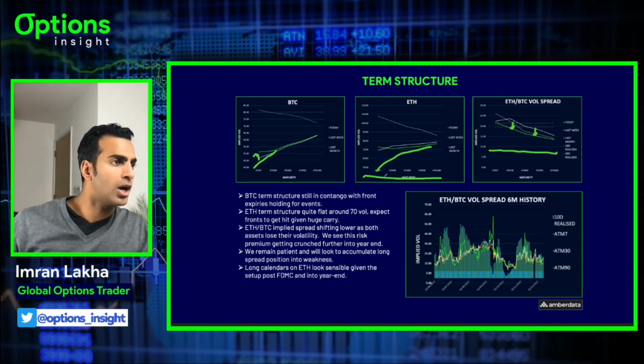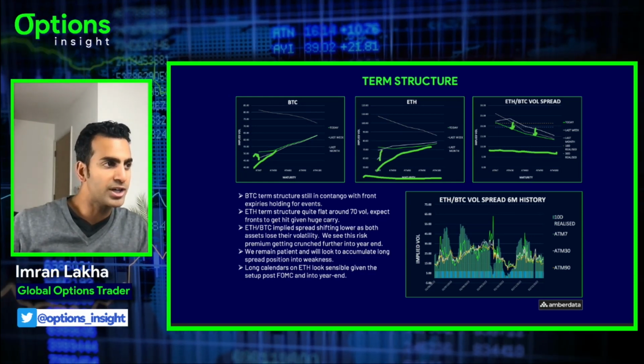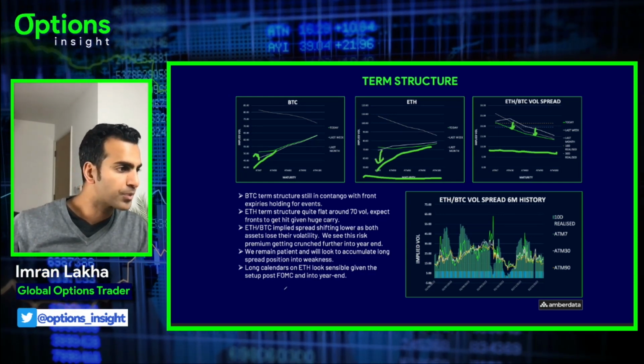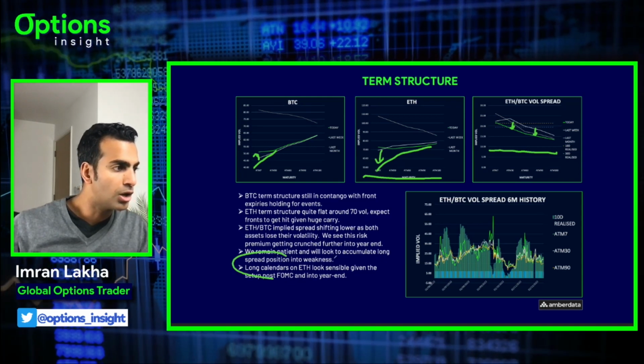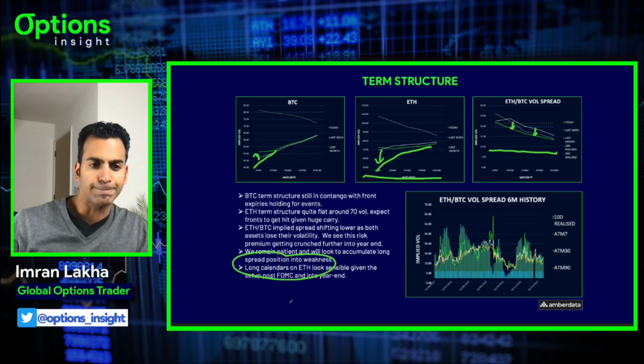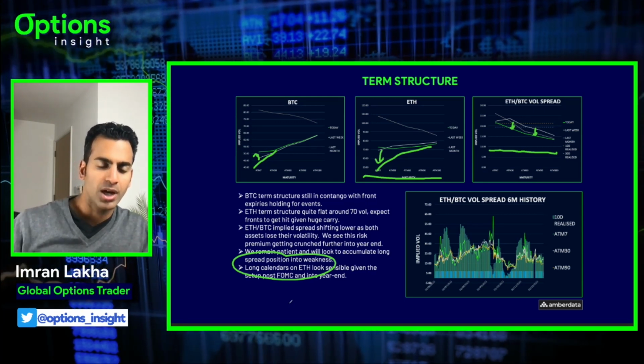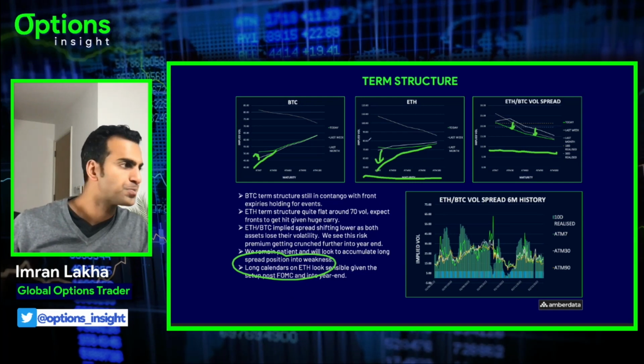Now, last thing, based on this idea that I think Ethereum particularly is quite flat and this front end is going to collapse, I think call calendars, long calendar positions look like a decent trade in ETH. And I'll talk in a bit more detail about the trades that I've been doing later on in the video.